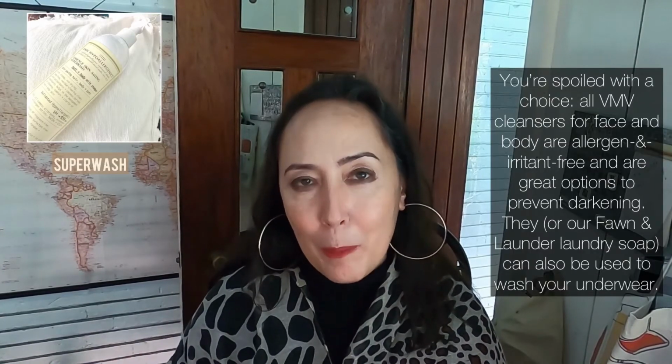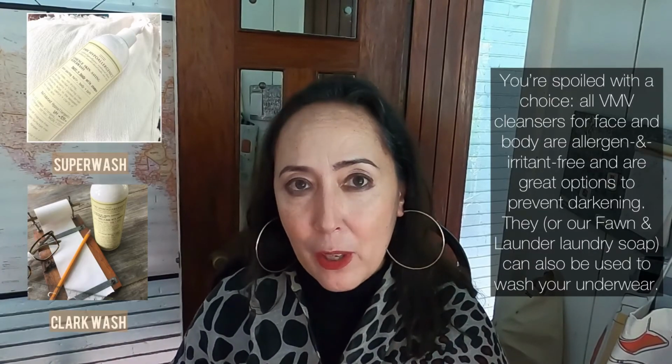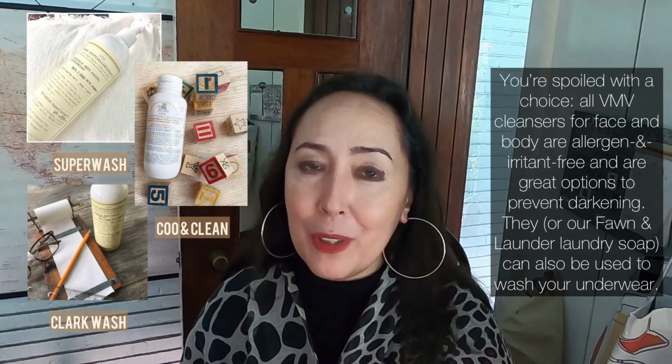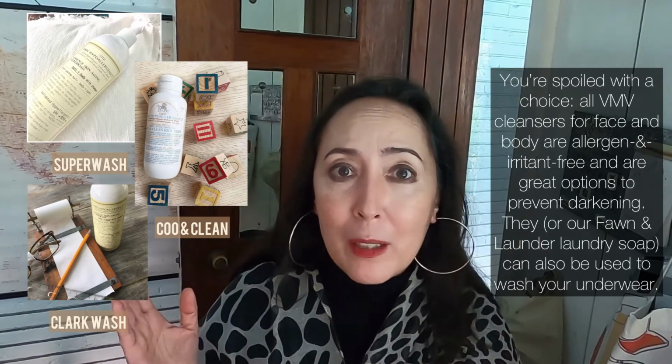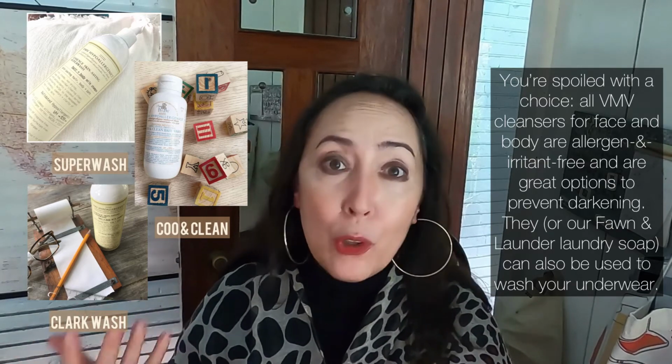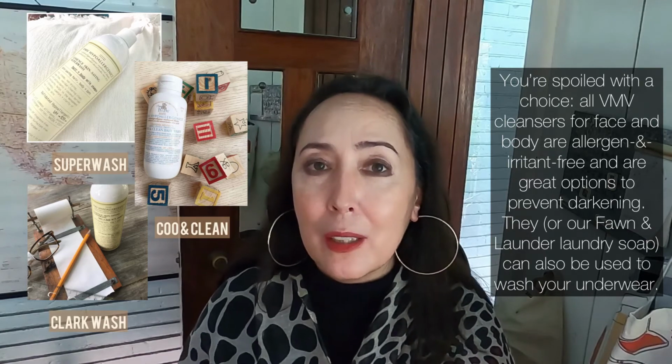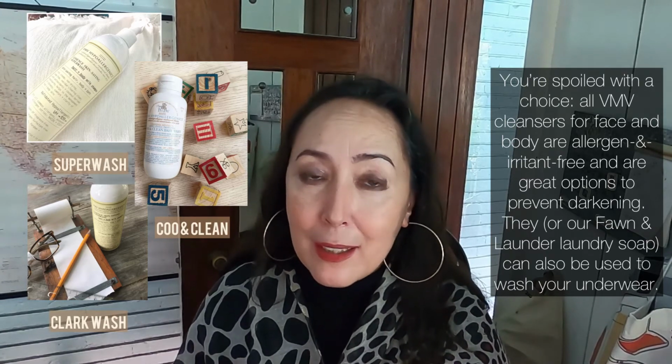And in terms of what else you can do, we have several body washes that are wonderful. You could use Superwash hair and body shampoo, Clark Wash hair and body shampoo, or Coo and Clean hair and body shampoo. It's actually a baby wash. It's really, really gentle. All of those body washes you can use for your laundry, at least for your underwear, and you don't actually need that much of it. You can dilute it. So it's a really great tip.